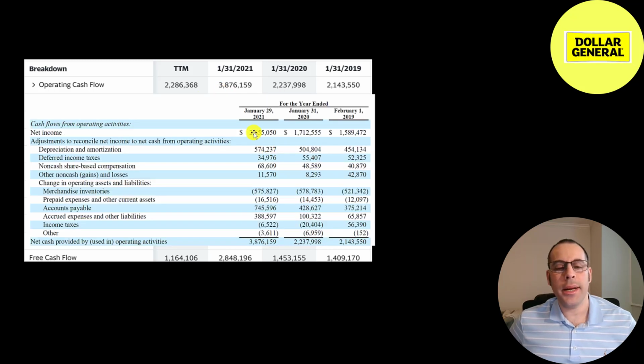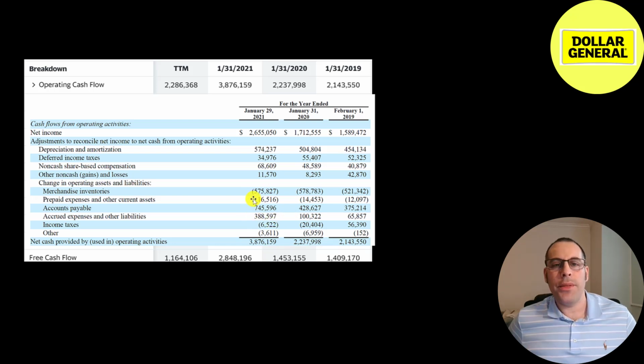And the way you calculate operating cash flow, you start with net income, then you add or subtract the non-cash items on the income statement. Depreciation is their main non-cash item since they own so much real estate. You also have to adjust for changes in working capital. They added a lot of accounts payable in 2021. That increased their cash flow $745 million. When they actually pay for the accounts payable, then at that time their cash flow would decrease.